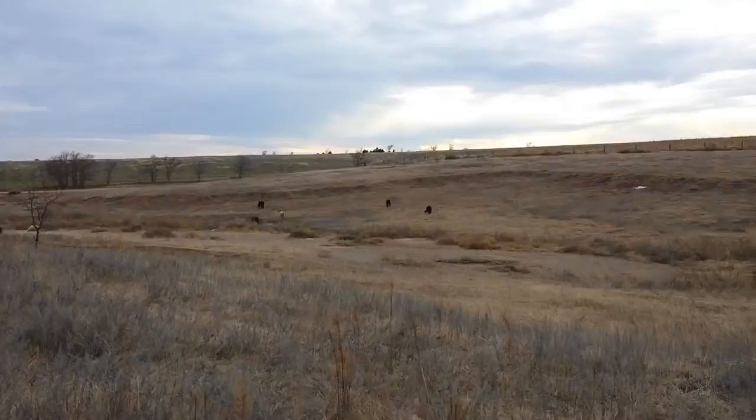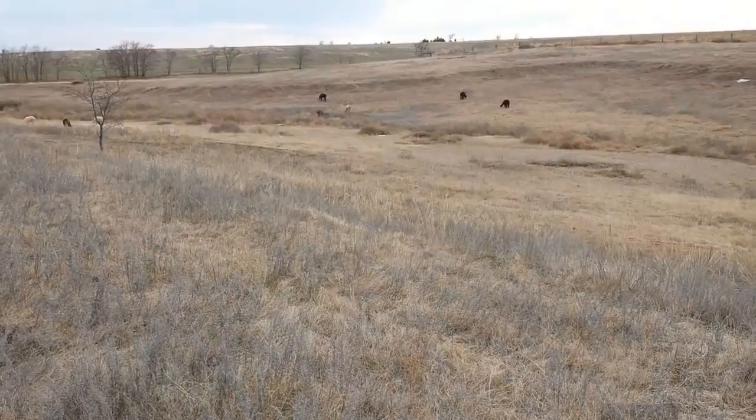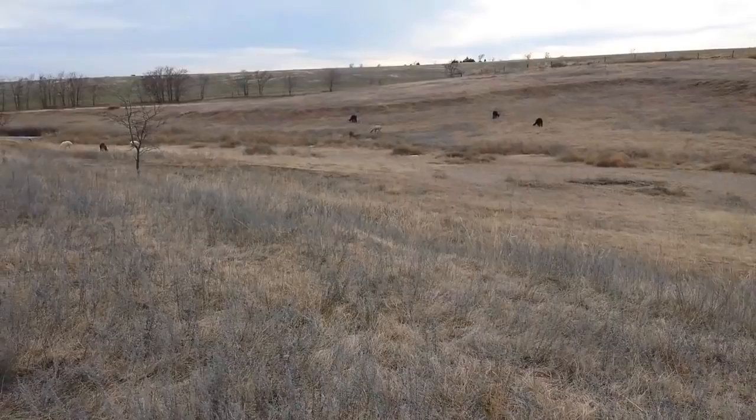Well, it didn't take Thor long to get down with his friends and start grazing. It's probably hard to see because it's so cloudy today. He's one of those dark dots out there.